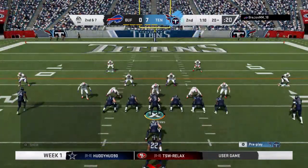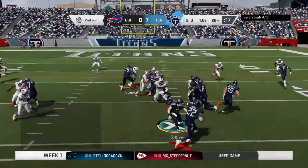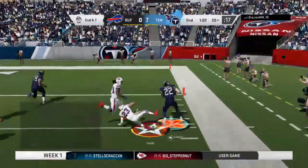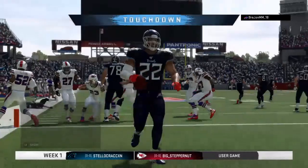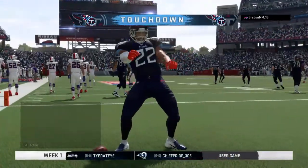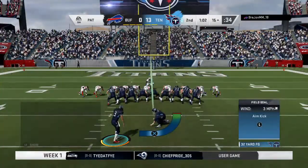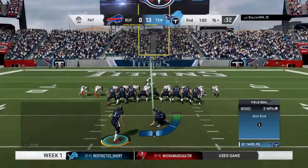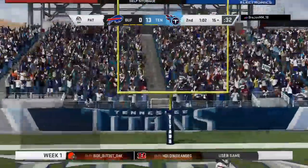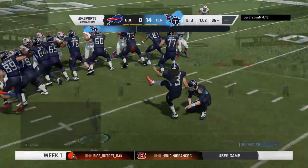3 yards on that last carry. Here's 2nd and 7. Henry will get it. He's been busy today. And he will score. Touchdown, Titans. Derrick Henry. Already his second touchdown here in this opening weekend. And the Titans are able to extend their lead. Extra point splits the uprights, and that'll make the score 14-0.